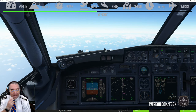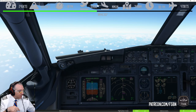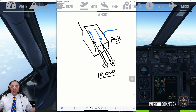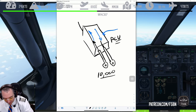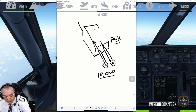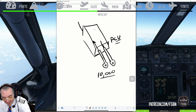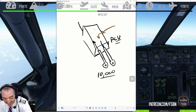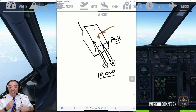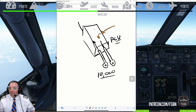And so he said, well, I got an idea. Let's take that same PCU, and what kind of hydraulic fluid are we running through it? Well, clean. All right, let's take that hydraulic fluid out, and we're going to run dirty fluid now. So they hooked it up, and they started running bad hydraulic fluid, contaminated hydraulic fluid, with metal shavings in it. It's called contaminated fluid. And guess what?